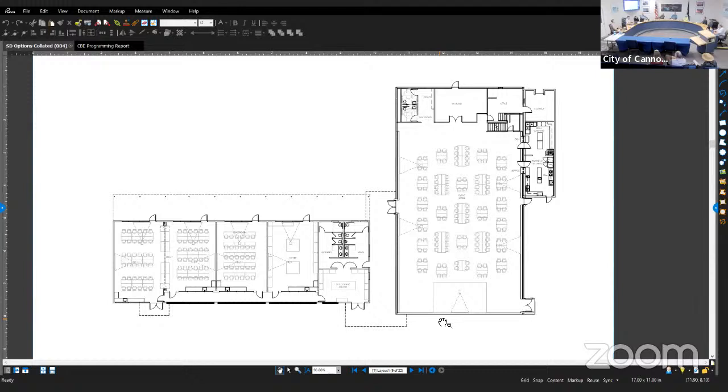You are still, there's about 5 feet between the face of the gym and the property line. So if you have your main entrance there, you'll have that issue, what Bruce is looking at. Yeah.